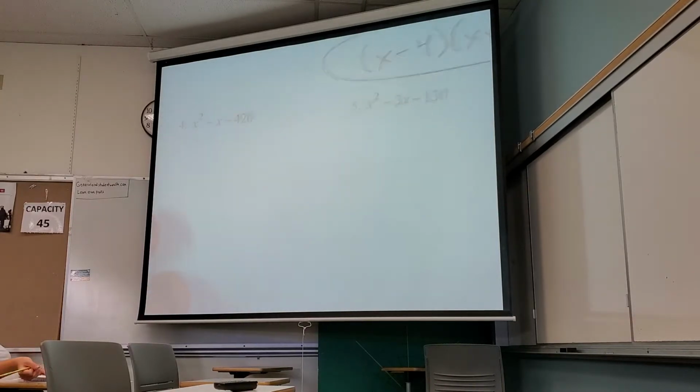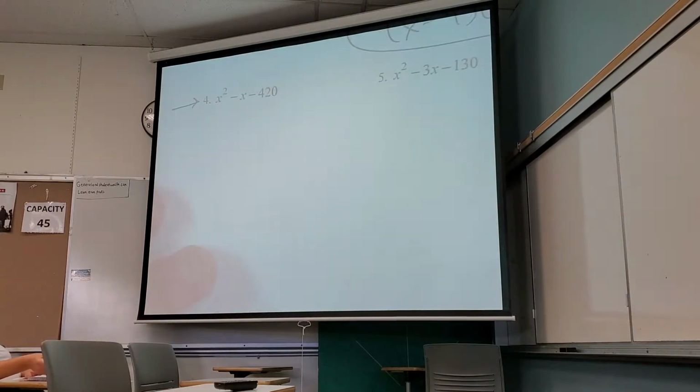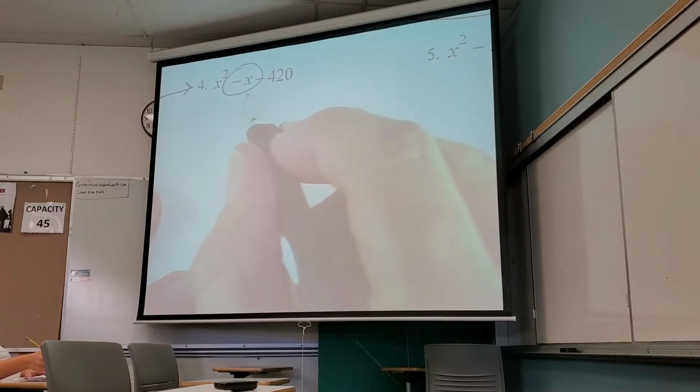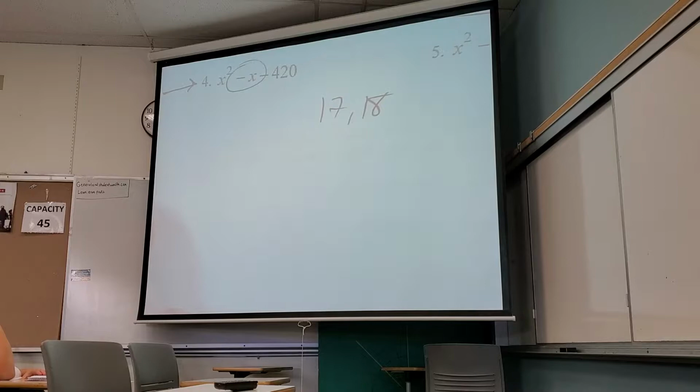And then number 4. Yeah, the thing with this one, I would start with two numbers that are 1 apart, and they have to make 420. So you're thinking maybe 17 and 18. But those multiply to 306. You can double check. That's not big enough.